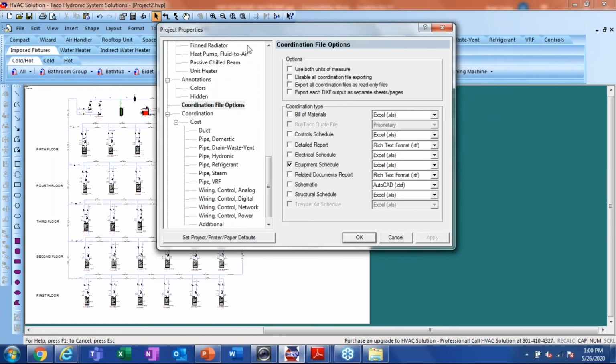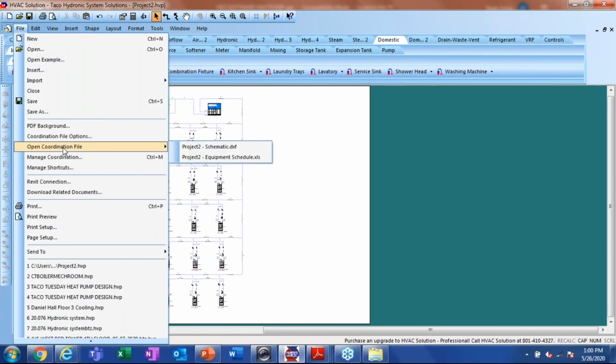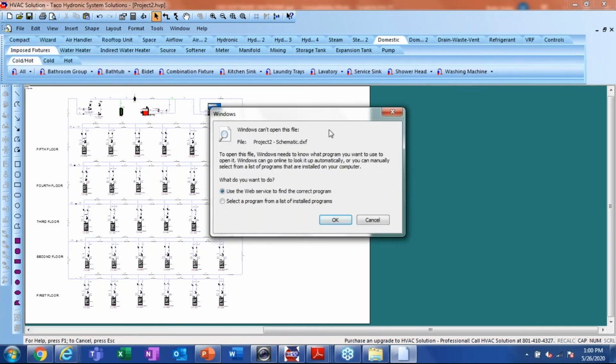It brings up a tab in the property box of the project. And notice where I saved it to an equipment schedule. If I click on Schematic and hit OK, it'll save it, and I hit Save. It saves it to a DXF. Unfortunately, notice right here, Project Schematic DXF. I do not have a viewer on this laptop.